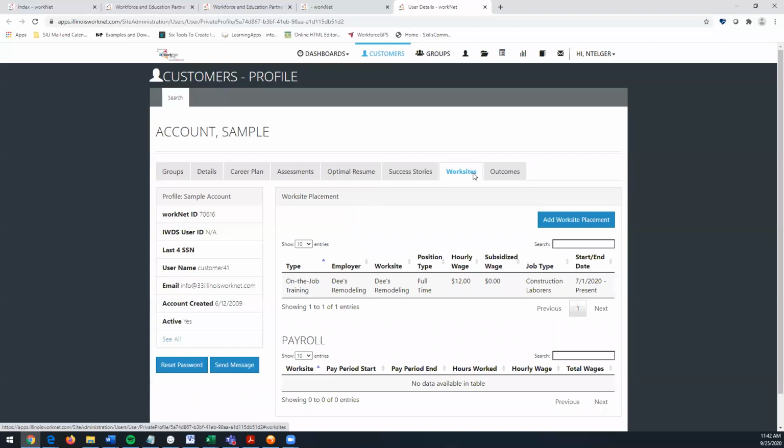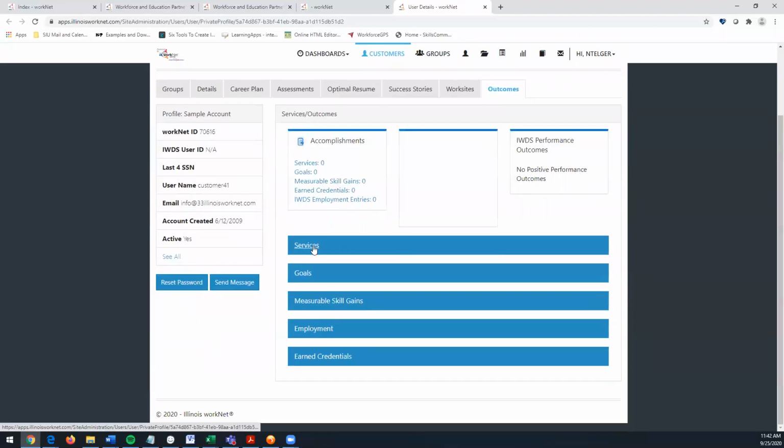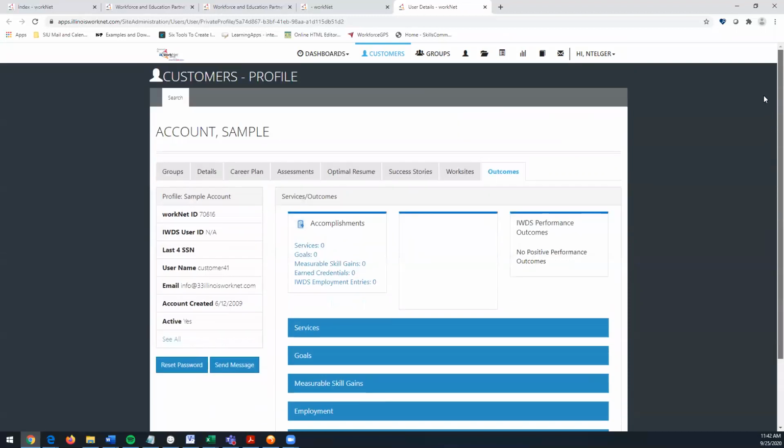If they have any work sites, you can add the work site information. Worksite placement tool is another tool that's available. And if we had any outcomes that were listed here, like for example, you'll see services and goals. If they're associated with IWDS and have measurable skills gains, you'll be able to see those as well. Same thing with employment, credentials that they've earned. Those are just summary tools that are available within this set of tools that we have available.